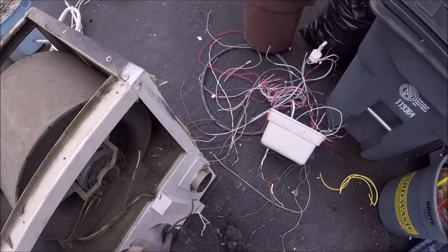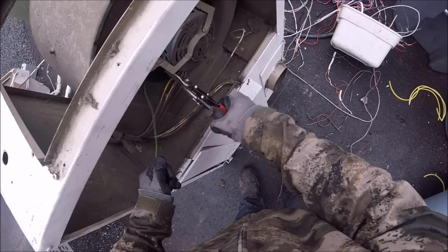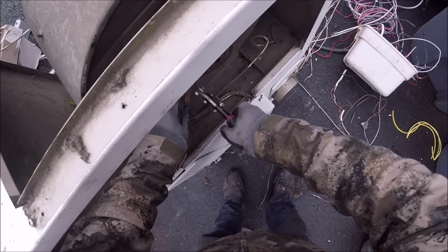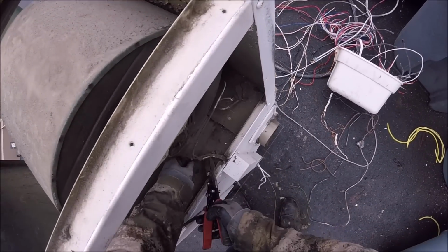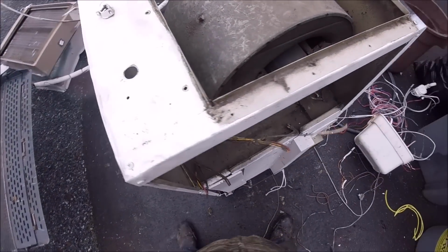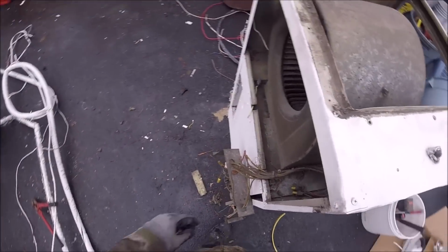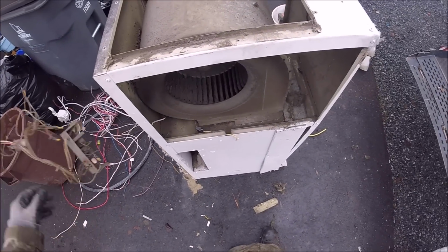I never get AC pickups. I can't believe it. I'm so happy. You know, you never get these things. But my buddy called me, so it's good. I did a lot of work for him in apartment buildings before, so he knows I take scrap. Just go for the easy stuff. A little bit for time.